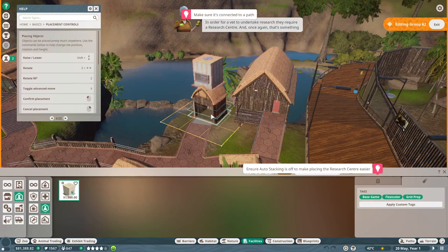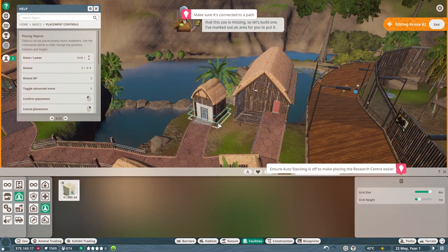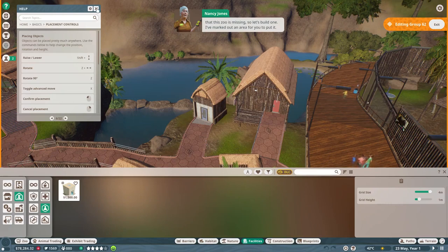In order for a vet to undertake research, they require a research centre. And once again, that's something that this zoo is missing. So let's build one. I've marked out an area for you to put it.